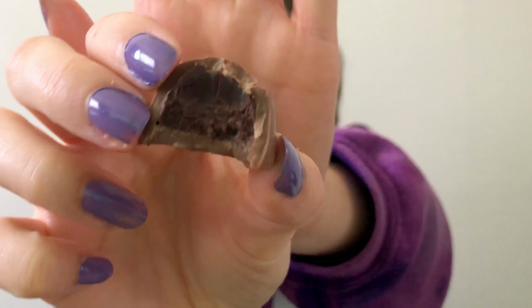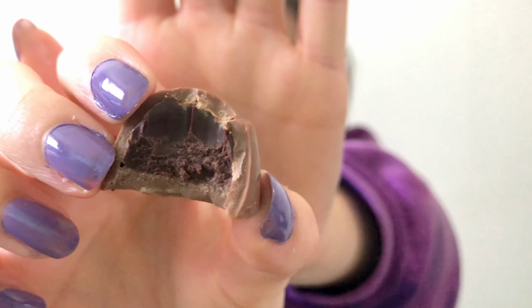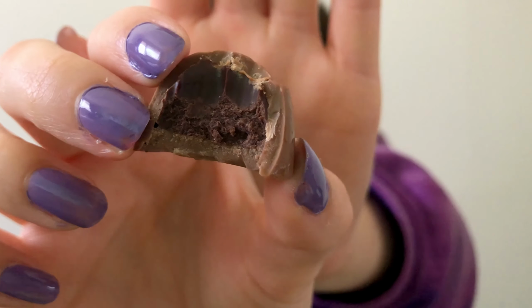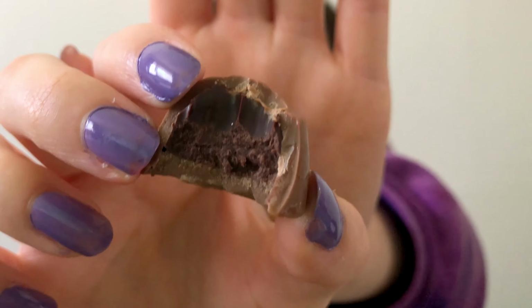So here is a little glimpse of the inside of one of these truffles. I will admit, there's a decent amount of that thick kind of Galaxy chocolate on the outside, a very generous amount actually. But on the inside, you can see that the filling is a kind of dark, more cocoa heavy filling. And as you can imagine, it tastes absolutely nothing like Galaxy.